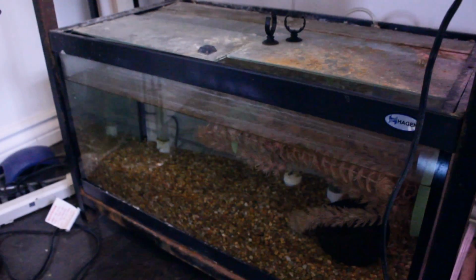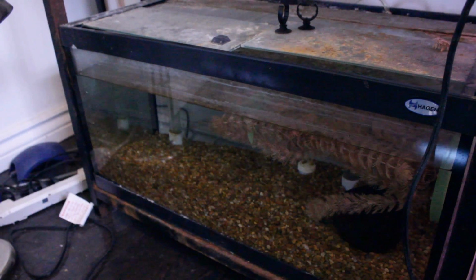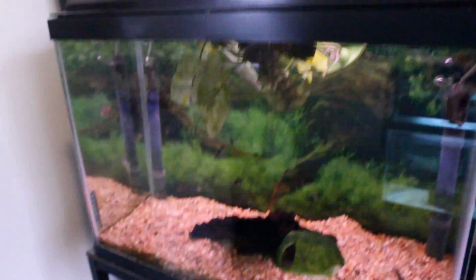This is just a little 15-gallon quarantine tank. As you can see, not a lot going on in there. I actually do have some licorice gouramis in it, and I'm super excited to grow them out and put them into my planted tank downstairs.